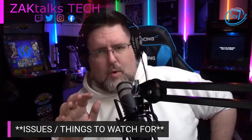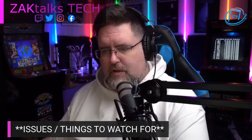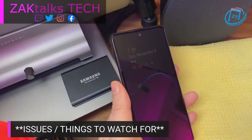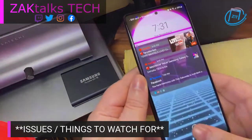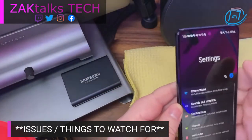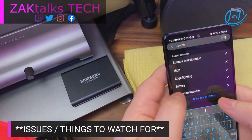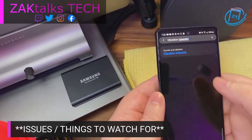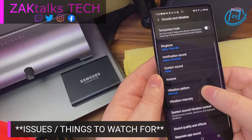The vibration motor. I want to show you guys this. We're going to give you guys a full demo here, so I'm going to just switch up the camera. All right, so let's go ahead and unlock this. We're going to go into our settings here. There's something called vibration intensity, okay? Down here.